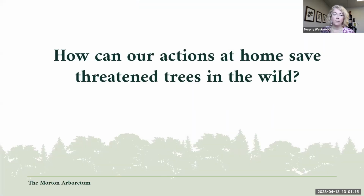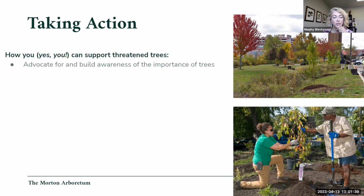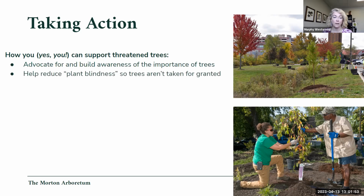So we've talked a lot so far about how public gardens and the scientific community are trying to understand the baseline level of knowledge that we need to conserve our US trees. But how can we translate all of this information and actually take action in our own homes to save threatened trees in the wild? And I want to take a few minutes now to describe how you can take action, which would be things like advocating for and building awareness for the importance of trees, sharing that news with your communities, with your neighbors, with your family and friends, that trees are really essential to our health and our local habitats.